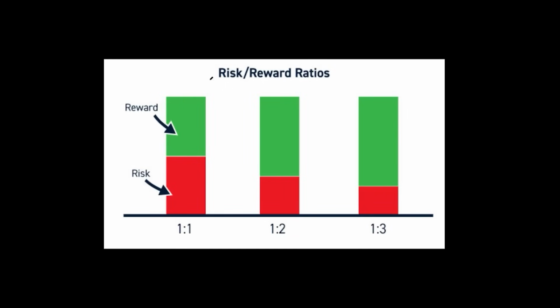So there are different types of risk reward ratios. I want to show here, there's a 1 to 1. That means every time you risk $1, you make $1. If you're in the break-even phase of your trading, this is likely you. Now, for any profitable trader who's going to be doing this for as long as I have, you need to have at least a 1 to 2 or a 1 to 3.